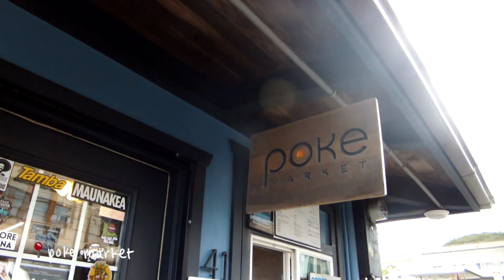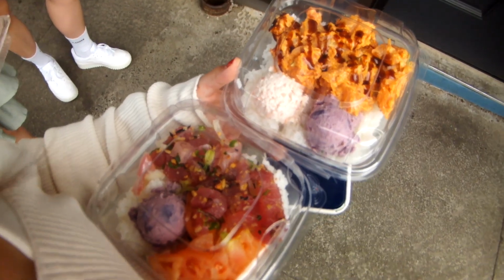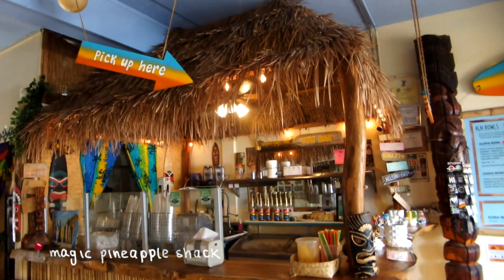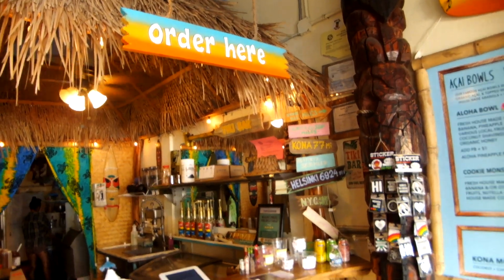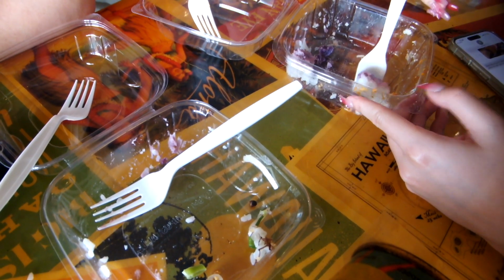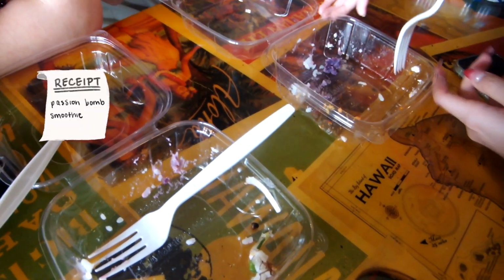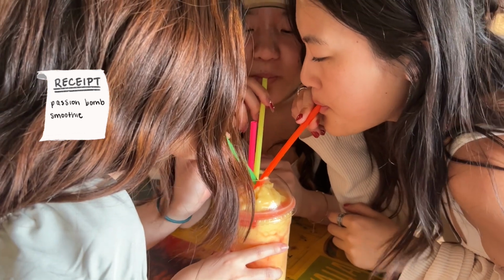For lunch, we decided to go to one of my friend's pinned places called Poke Market, and I loved the little yam salad, I guess. It was very unique and delicious, and then we ate it at the Magic Pineapple Shack. And don't worry, we also ordered something. We got a smoothie. I think it was pineapple guava, and this is us trying it. It was so good.